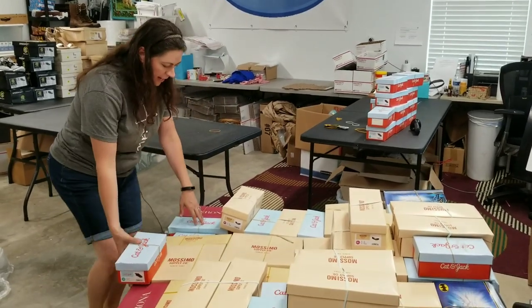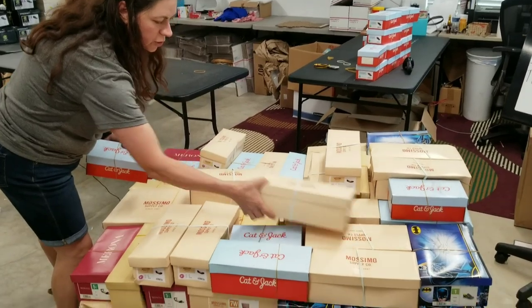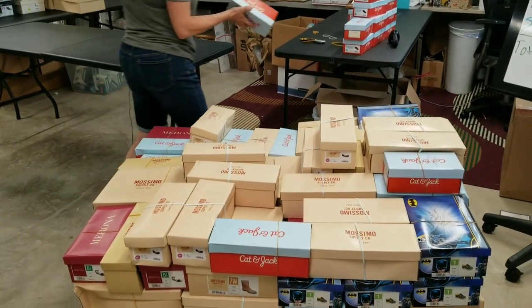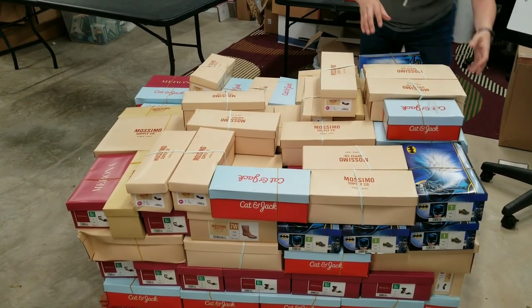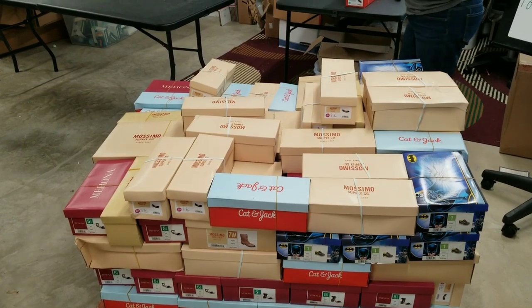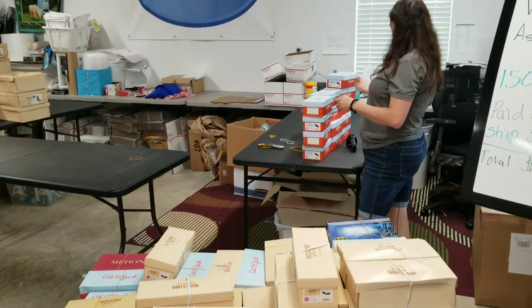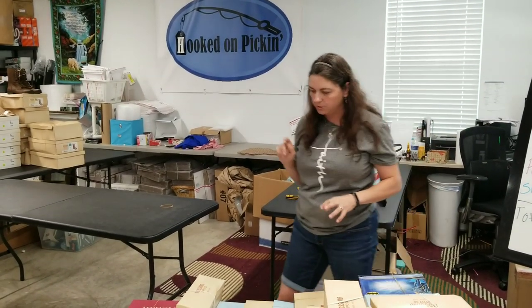Now I see these longer Cat and Jack ones. I'm gonna avoid those for right now because I'm guessing they're a different type of shoe. So I'm gonna get all these short Cat and Jacks off of here because as I look at them, they are all the Marty style. Yes. All right, so I've actually got, let me see, 5, 6, 7, 8, 9, 10, 11, 12, 13, 14, 15 pairs of those.